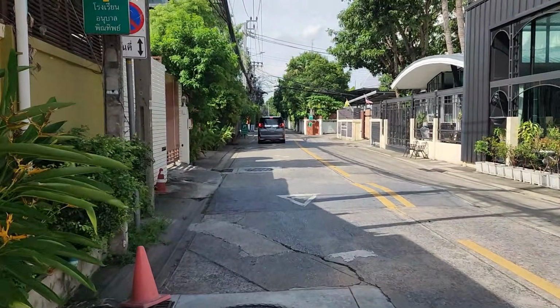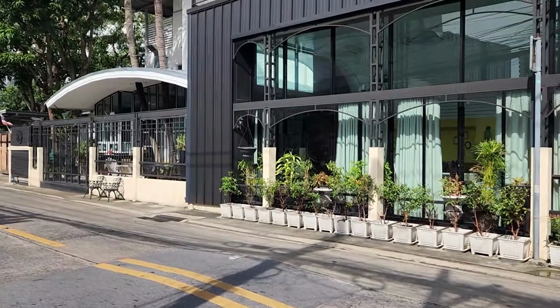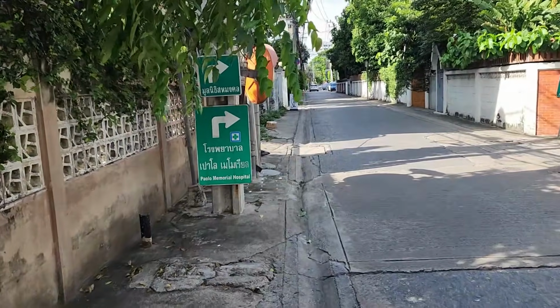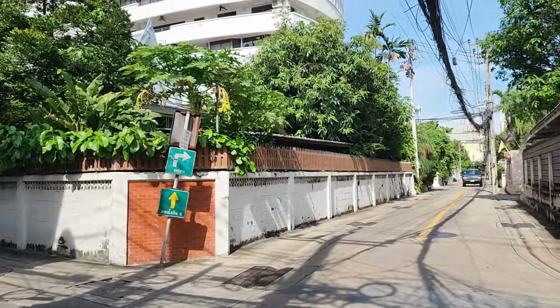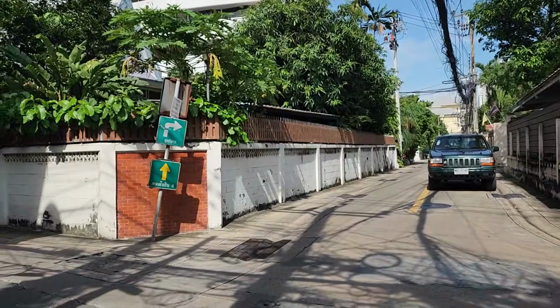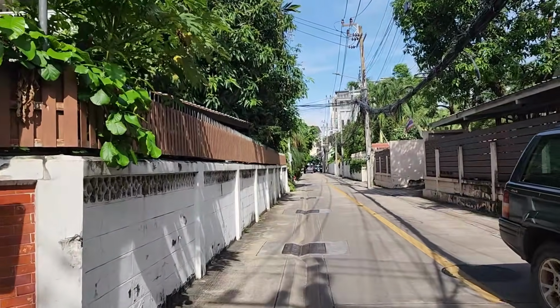I'm coming up on another one. Some type of restaurant. And it says the hospital is off to the right. That's an interesting looking building. Let's go take a look at the side of it. I think you enter from over here, unless that's the hospital.